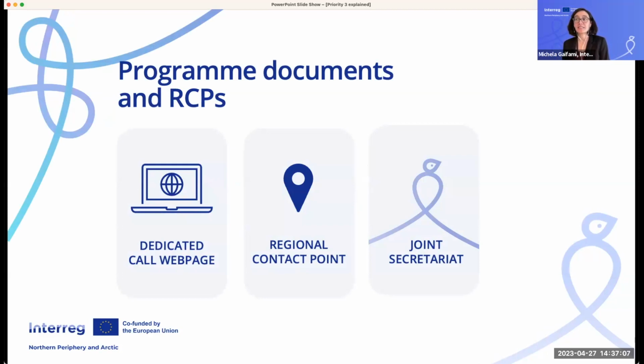You will find the more strategic document that we have mentioned, the cooperation program document, where you can read about the priorities. You will find the program manual, where you can read through all the conditions for participation and what is a lead partner, what is expected from a lead partner or from a partner. And you can also find all the information about the types of projects and the duration and so on in the program manual. What you will also find in the dedicated call webpage are the terms of reference and all the templates and the guidance documentation that you need to develop your project idea together with your partners.